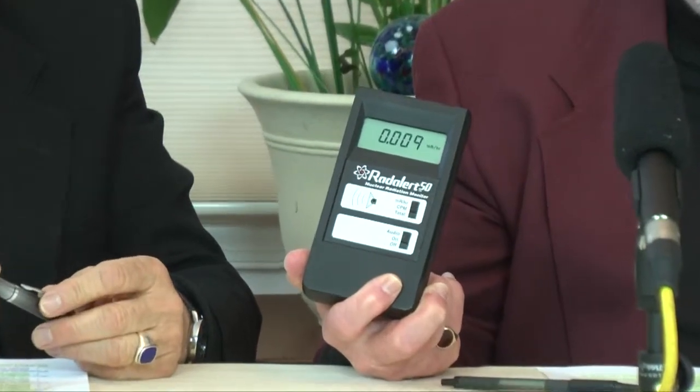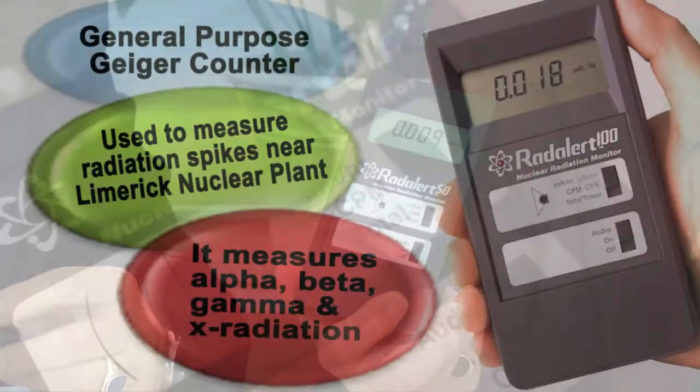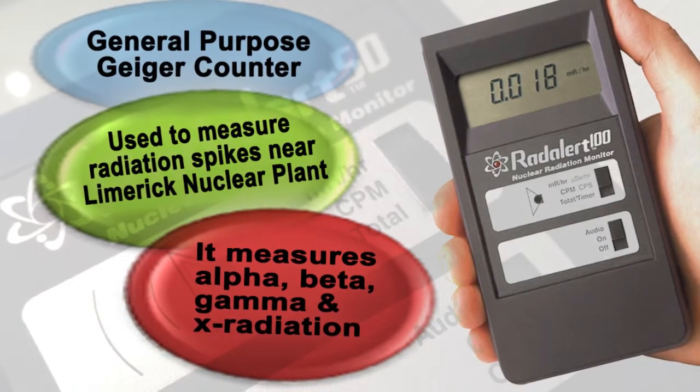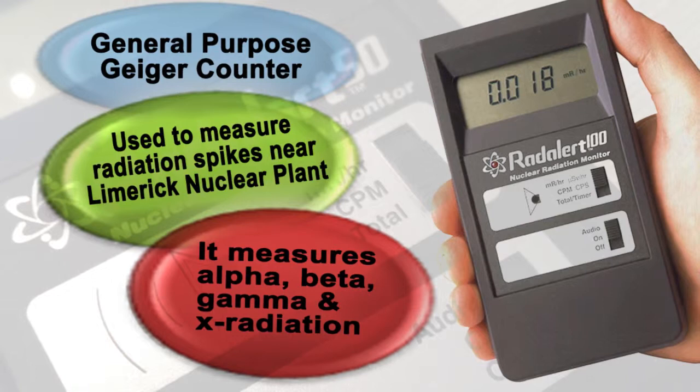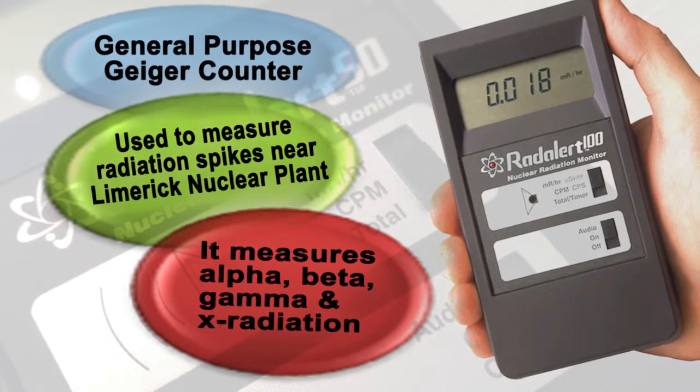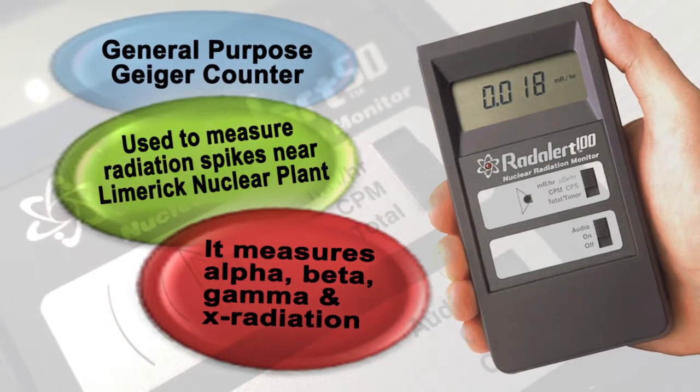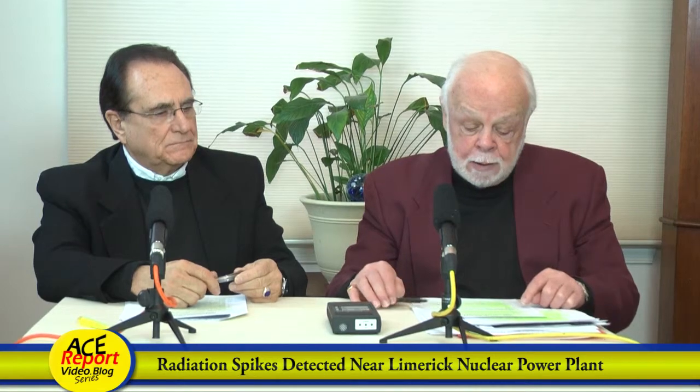This RadAlert 50 is a handheld unit made by International Medcom, and it will allow people to monitor airborne radiation levels on a minute-by-minute basis. This exact device, Nick, has been used by citizens near a number of other nuke plants in the United States. And a court ruling after the Three Mile Island partial meltdown ordered placement of 50 of these same devices at sites around Harrisburg to allow citizens to detect ongoing potential threats.